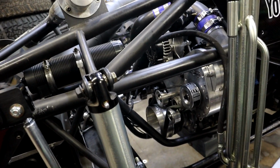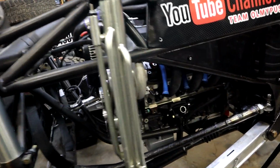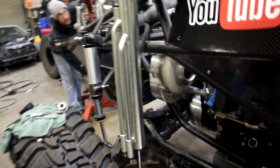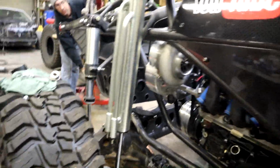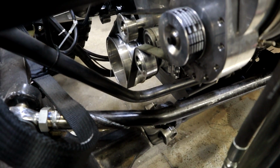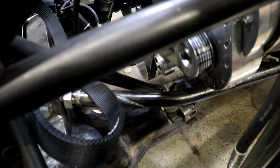And have we put this at full droop to see how it clears? Let's drop it down and see if it clears right there. Yeah, I didn't even think about that. Whack it, so let me know, but we'll give it a shot here. Okie dokie. Let me move this out of the way. Here we go. Oh, we got clearance for days, dude. Yeah, we got all sorts of clearance.